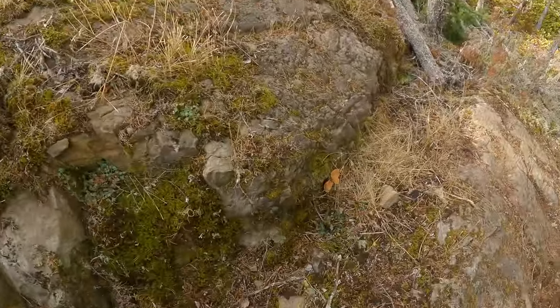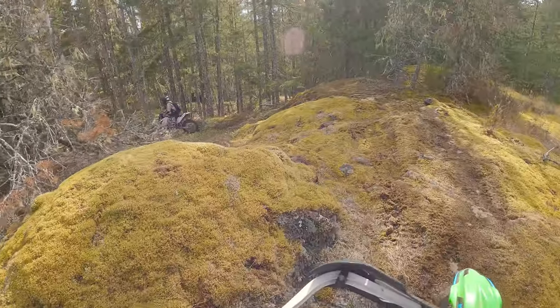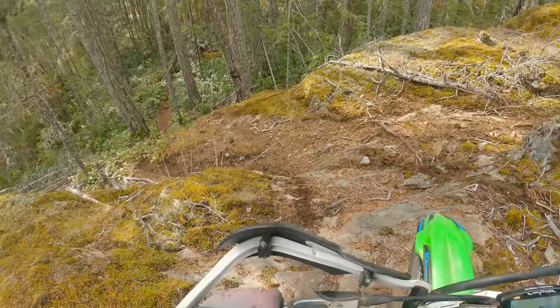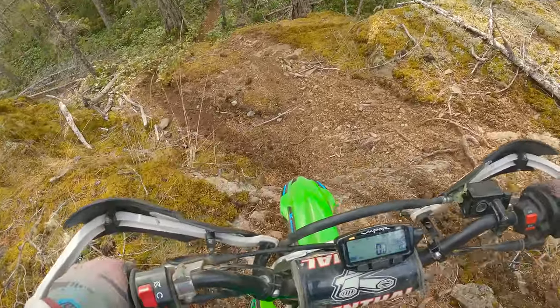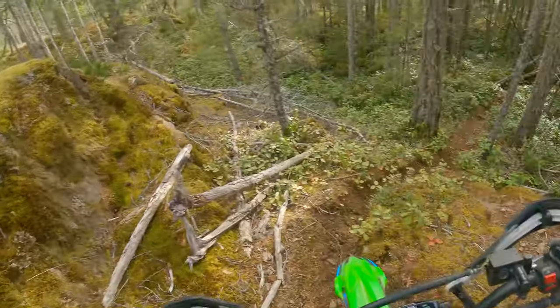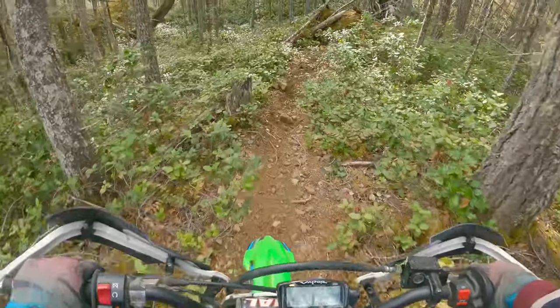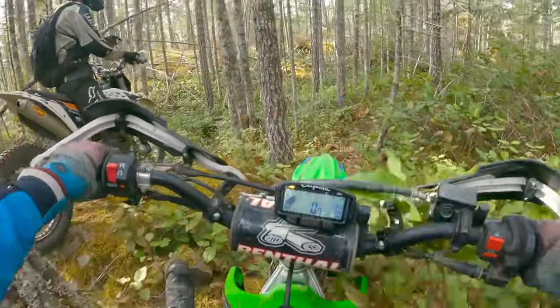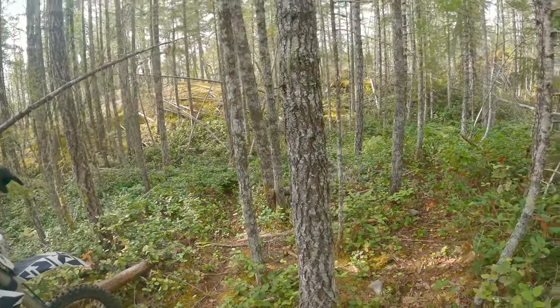This is a new trail that we found, so there's lots of line choice. Gnarly trail! It's also most definitely 100% a trials trail, and definitely not an enduro bike spot. I'm gonna say this is a trials trail.